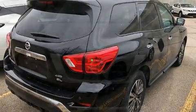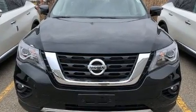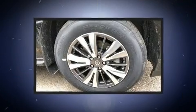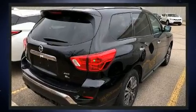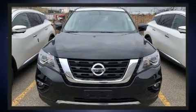Top features include a split folding rear seat, a rear window wiper, a blind spot monitoring system, turn signal indicator mirrors, a power rear cargo door, and much more. Features such as automatic climate control and leather upholstery prove that economical transportation does not need to be sparsely equipped.